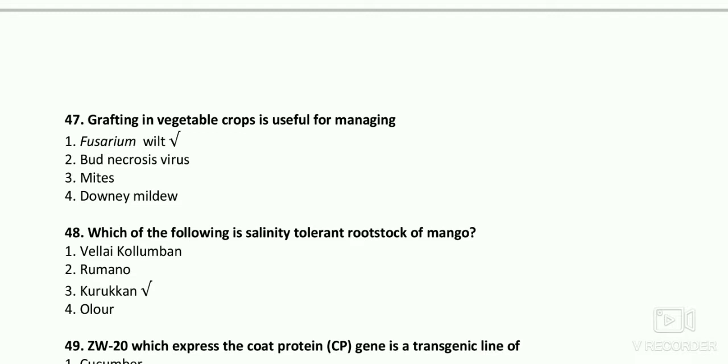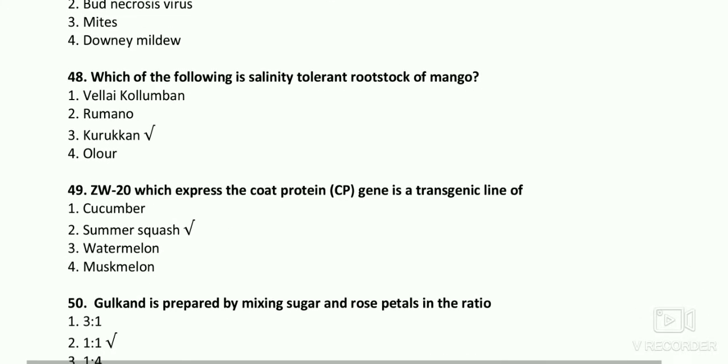It is tolerant to drought also, resistant to wilt also. And VNR company, which is situated in Chhattisgarh, uses Solanum torvum as a rootstock, especially for tomato varieties. Okay, coming to the next: which of the following is a salinity tolerant rootstock of mango? The right answer is Kurukan.